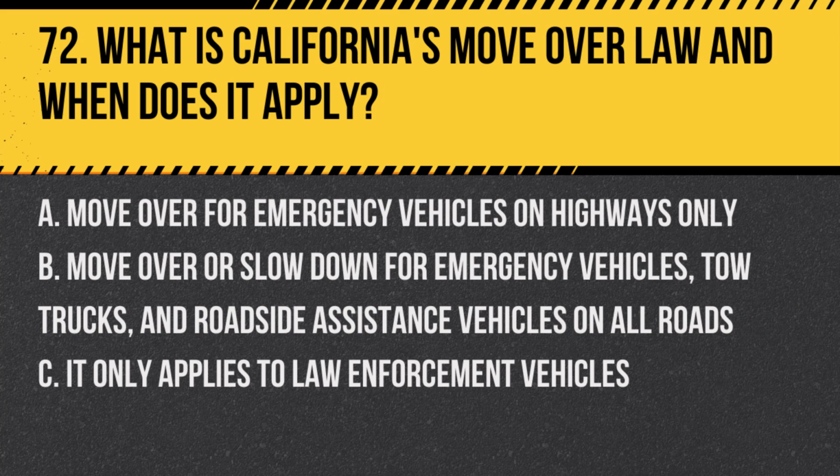Question 72. What is California's move over law, and when does it apply? A. Move over for emergency vehicles on highways only. B. Move over or slow down for emergency vehicles, tow trucks, and roadside assistance vehicles on all roads. C. It only applies to law enforcement vehicles. Answer. B. Move over or slow down for emergency vehicles, tow trucks, and roadside assistance vehicles on all roads. The law requires drivers to move over a lane or slow down to provide a safe distance for these vehicles and personnel on the roadside.